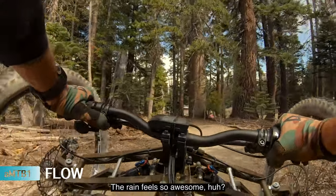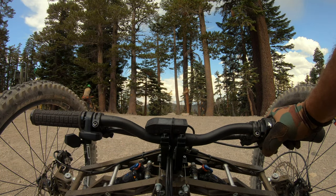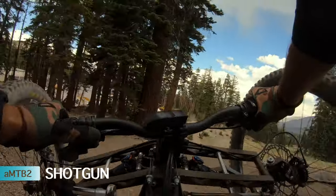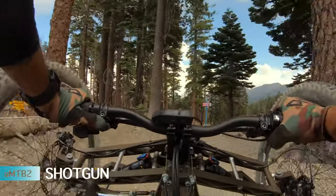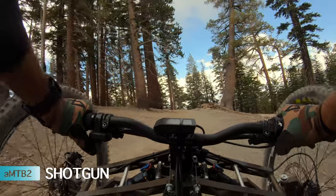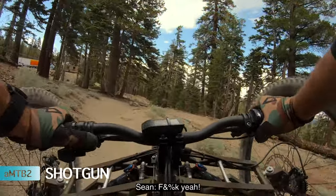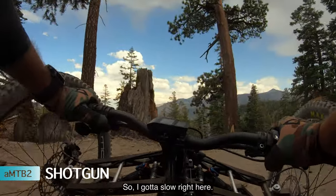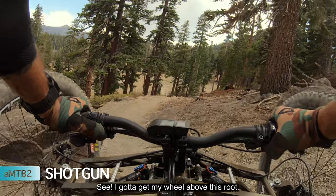The rain feels so awesome, huh? Fun trail, huh? Okay, I got a critical line choice right here. So I gotta go slow right here. This is the only traversing spot. So, see, I gotta get my wheel above this root. I got it. See, like that, boom.